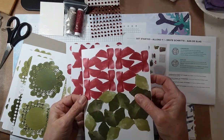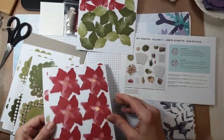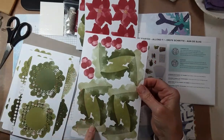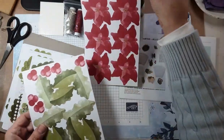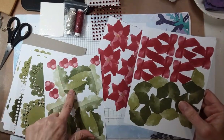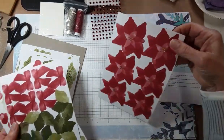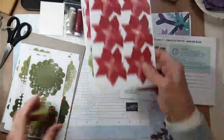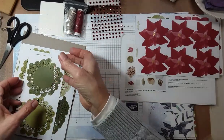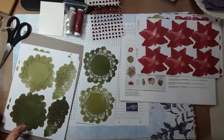those look like holly leaves and bows to me. All right, we have some poinsettias. Unless those are more, well, we'll figure it out. And no, these are definitely holly leaves. So these must just be regular leaves or something. And the red bows and the holly berries and the holly leaves. All right, so we've got all kinds of these fun things. Lots of great die cuts to use. All right, so we have these wreath cutouts. Oh, there's our glue dots if we wanted them.